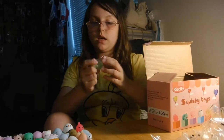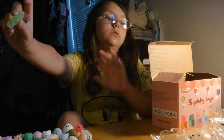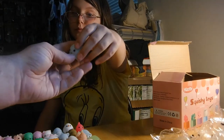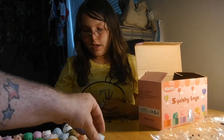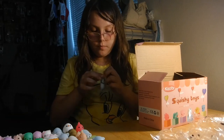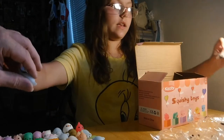Ta-da. It's a lone dark turtle. I have one of these, but still cute. 10 out of 10. It's a blue octopus. Oh no. Third one I dropped. Yeah. Blue panda. Instead of white. Here. Open, so it's me. Okay. Very cute. 10 out of 10.